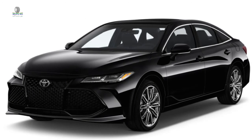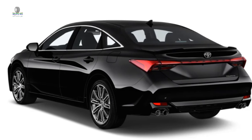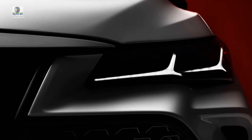This year's Avalon is marginally larger than last year's. Its wheelbase is 2 inches longer. Rear seat passengers get more than 40 inches of stretch-out room, long enough for the lankiest editors. Shoulder room and hip room aren't an issue either. The Avalon boasts American-sized proportions in every direction.